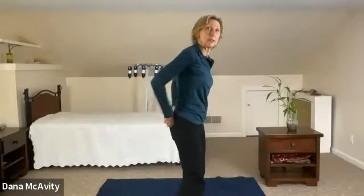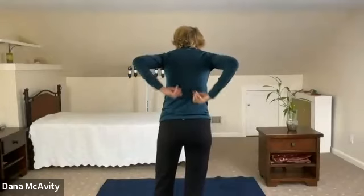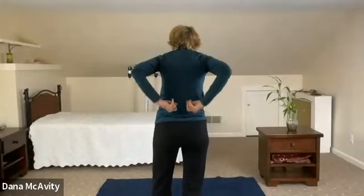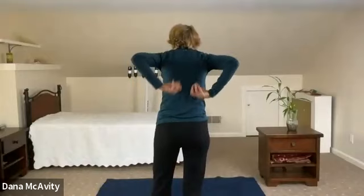Okay, so great work. That was it for our erasing blockages. And now we'll just tap it out a little bit. We're going to tap the lower body. So the bladder line that I mentioned, it runs all along the spine on the upper body. So we're tapping out these back shu points along the spine.